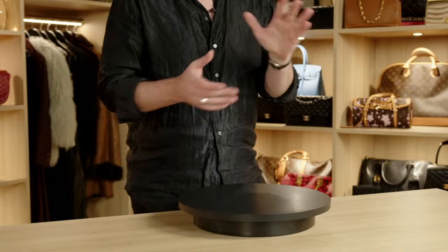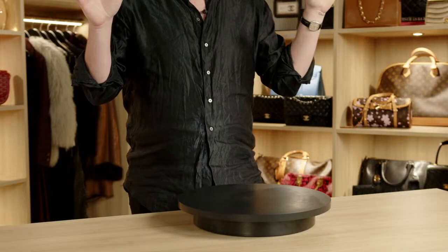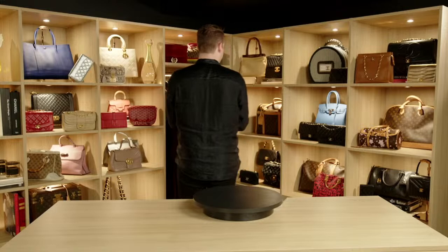The next piece that we have for you guys is this gorgeous, beautiful Christian Dior Raffia bag. All right, let's go ahead and bring this beautiful piece out for you.